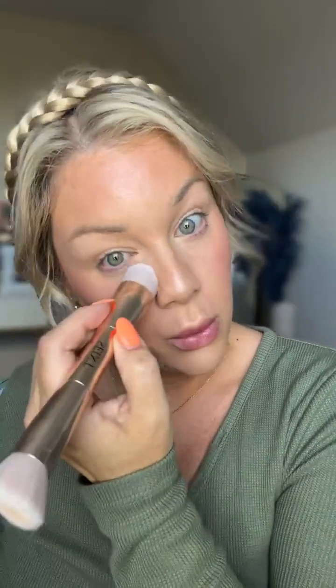Now, I don't like a super mattified look, so I would just tap it in the areas where I tend to get a little bit more, like where my makeup might move in the humidity. So I'd tap it right here, kind of where I sweat, right on the mustache area, and then a little right here where I might experience a little bit more shininess. And that's what I did. But if you are someone that wants to set all the areas of your face, this is insane.